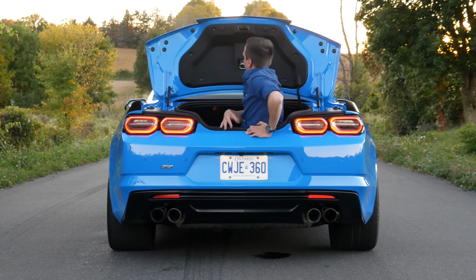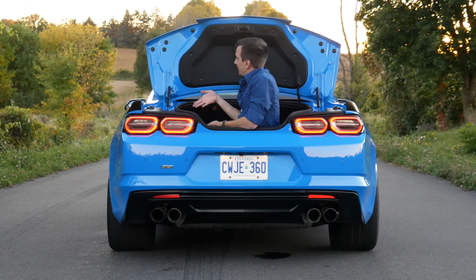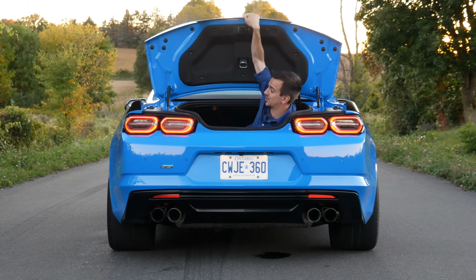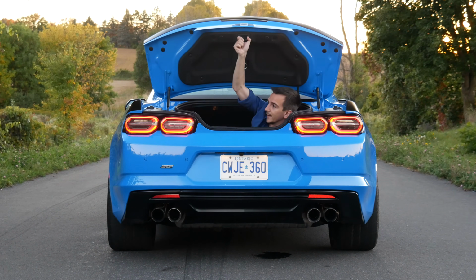This is ridiculous. You can put down the second row seats if you need to, but you still can't get anything in here. Whatever. That's not good design. I guess it's chassis stiffness, but come on, guys. This is not a Ferrari. What the heck?